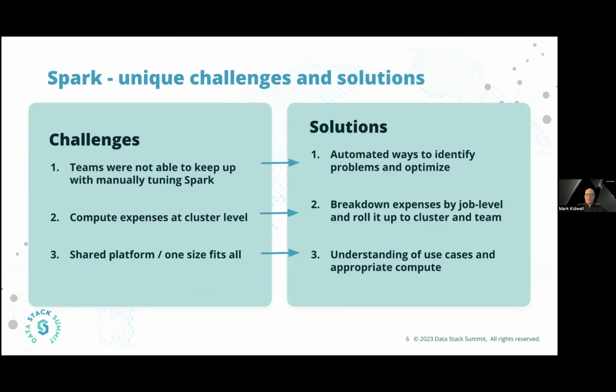Other kinds of challenges with Spark, it may only be possible to see the cost and expense of using Spark compute at a cluster level. In other words, not being able to see it down to individual jobs.